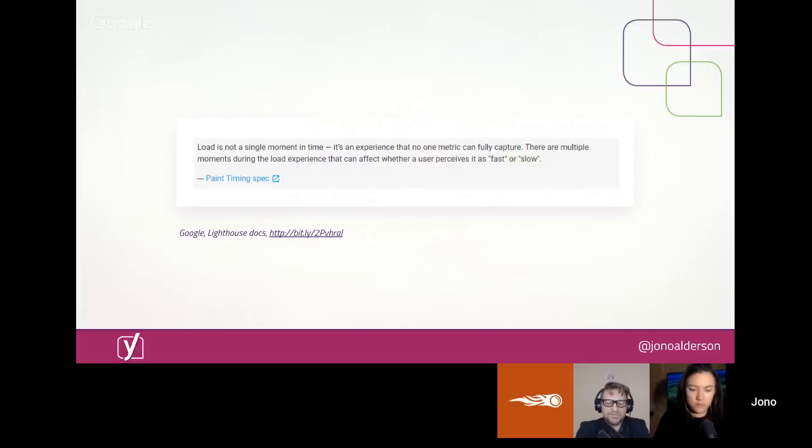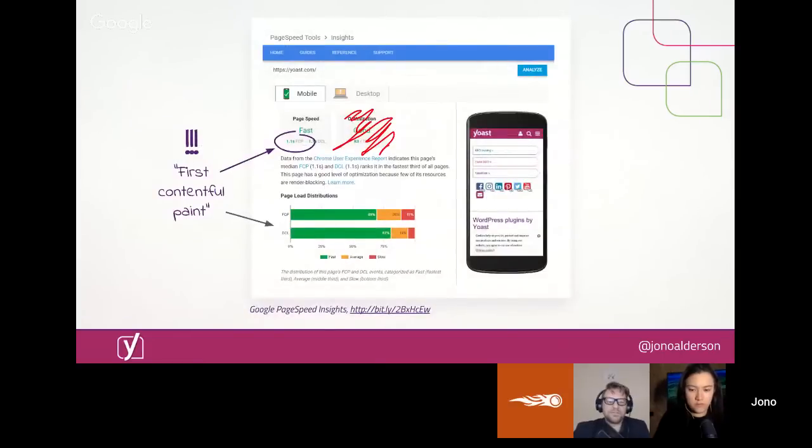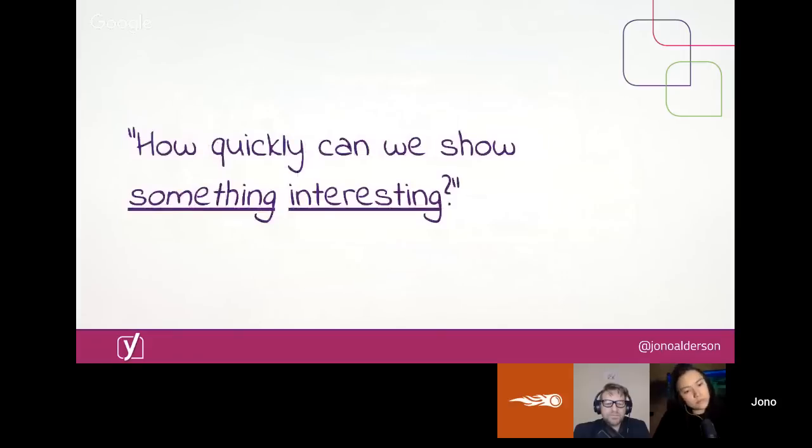Really nice. However, there are two, but one's really interesting, one golden moment that's worth measuring for any site, for any system, whether it's WordPress or otherwise, and that's the time until first contentful paint. How many milliseconds does it take until there is something useful on the screen? You're essentially saying, how long until we can show something interesting? How long until it looks like this is loading and working?